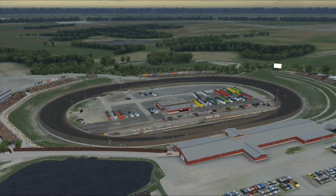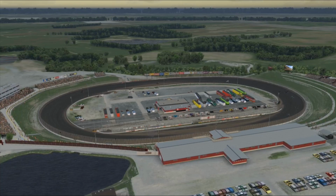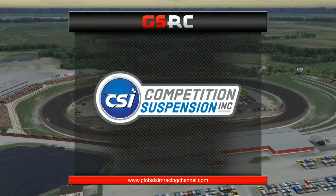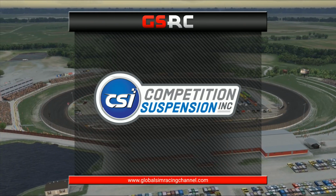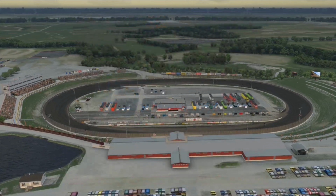Welcome to the high-speed, high-banks, high-octane half-mile dirt track that is Eldora Speedway here on iRacing. Welcome to the CSI Shocks Spring Series. It's round one of the season today. Time for some more sprint car action in this championship.